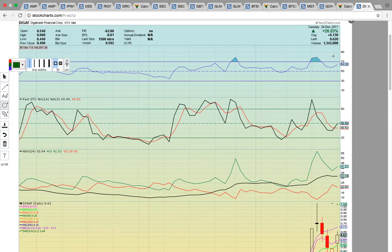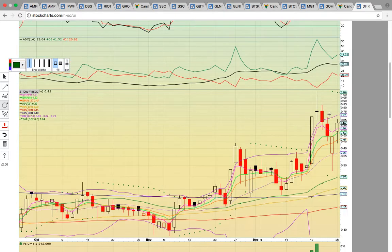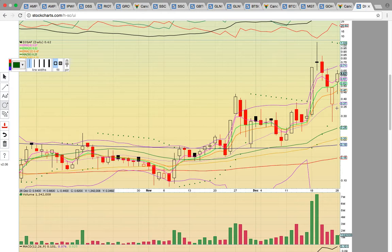Okay, let's look at DIGAF for the final stock in this video. It closed up 26% today. Once again, it had the nice bounce off the middle Bollinger Band on Friday. You notice the lower wick came down into that 50-day simple moving average zone. It held the middle Bollinger Band. Now it's got the white candle back above EMA 4.